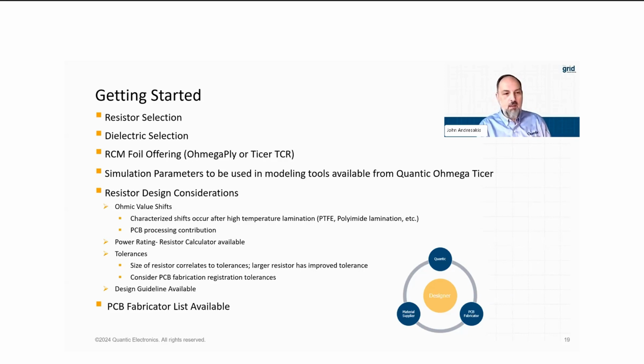It's expensive to build and rebuild, so we help with the simulation of the performance you're going to get using the material. And then things to consider is that there are ohmic value shifts, and that typically occurs when you're dealing with the high temperature laminates like PTFE or flex polyimide, where the lamination temperatures are very high. So you'll typically get a characteristic shift. The Ohmega Ply is a little bit more sensitive to that than the Ticer because of the nature of the material. But the nice thing about it is it's predictable and it's repeatable.